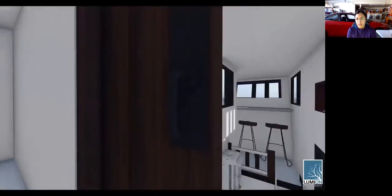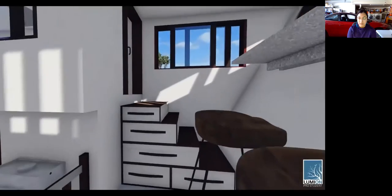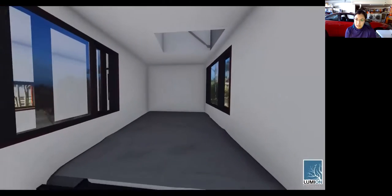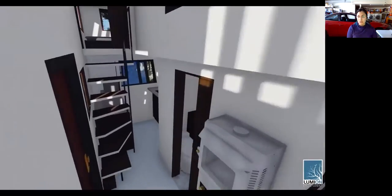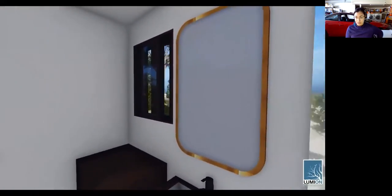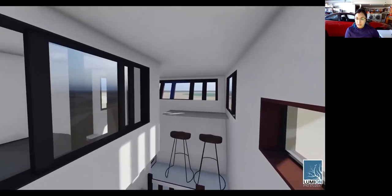So this is the first loft that we're going through. You go down, it's a gooseneck. So then we're going to go up a couple of steps. There's the breakfast bar, some storage, and we're going to go into the second loft. And you can kind of see the egress on the ceiling as well. You can use it as a sunroof too if you like. I didn't design it to have a glass window, so it's all plastic. So it's up to the student if they want to open it up. And then we're going to exit.